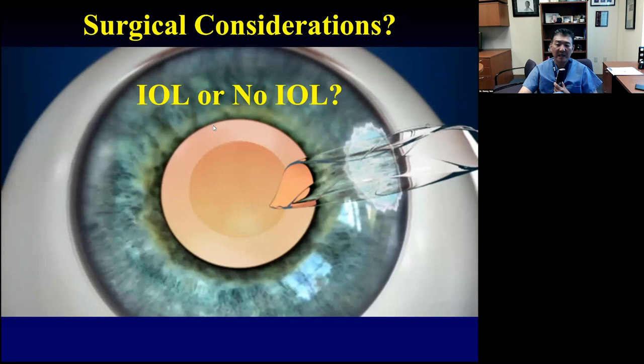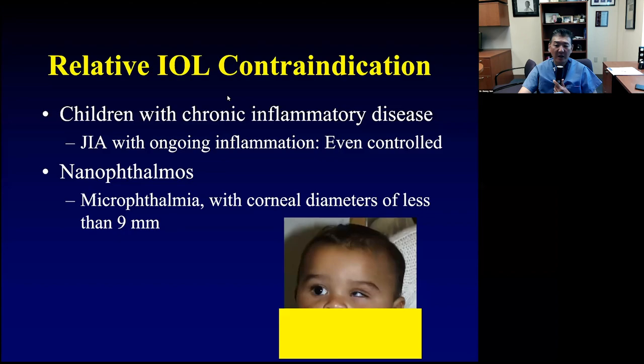For the surgical consideration, placing an IOL or no IOL, this is a big concern. This is one of the questions that many of you have brought up. Relative IOL contraindications include children with chronic inflammatory disease, such as JIA. I used to be a lot more daring 20 years ago when I started working. So if the patient was under control and there was absolutely no inflammation within 3 months, I used to put in an IOL. But now I tend to be just a little bit more conservative.